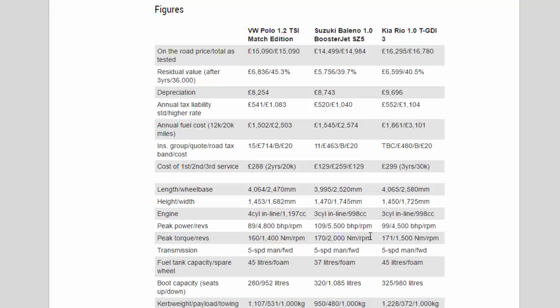£8,254. £8,743. £9,696. Annual tax liability, standard/higher rate: £541/£1,083. £520/£1,040. £552/£1,104. Annual fuel cost, 12k/20k miles: £1,502/£2,503. £1,545/£2,574. £1,861/£3,101. Insurance.